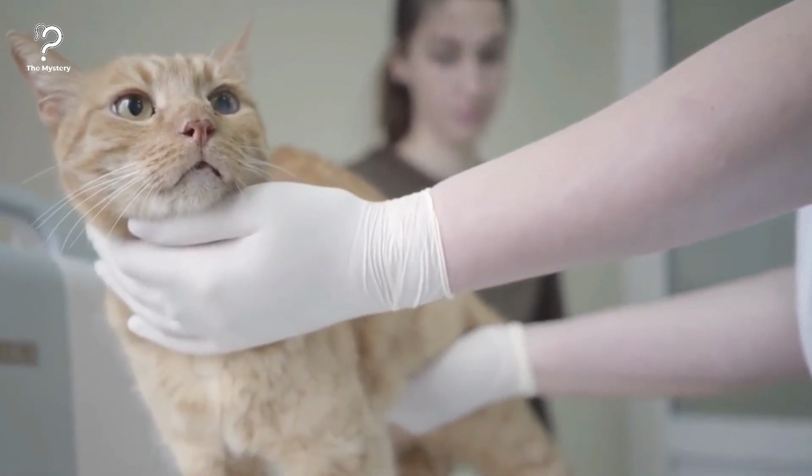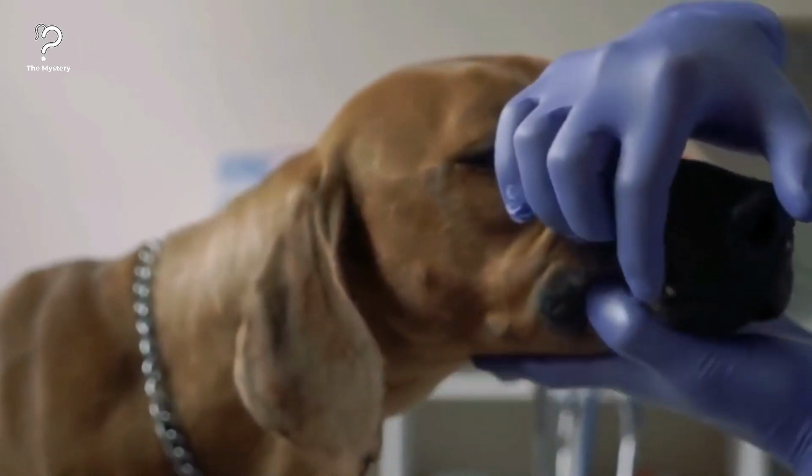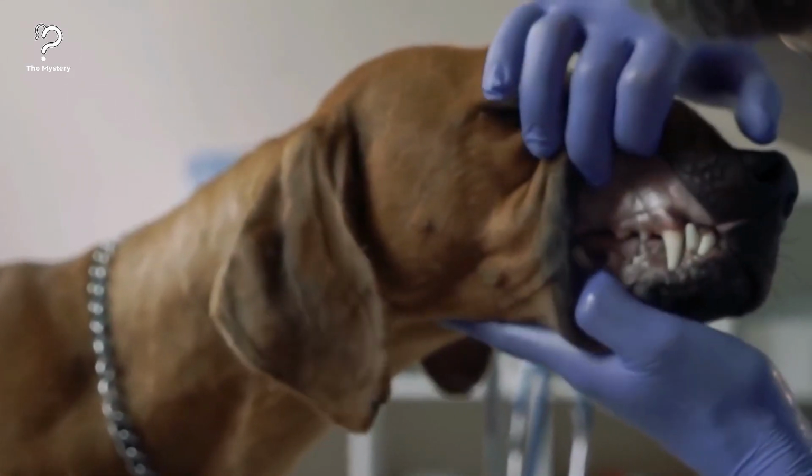The volunteers and vets who work at the hospital work hard and long hours, making sure that every little critter gets the care he or she deserves.